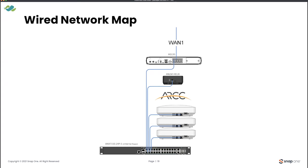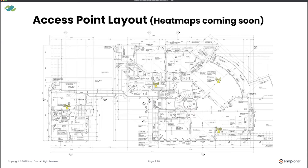And then the other thing that you're going to get is an access point layout. So if you have the floor plans, we'll give you an access point layout with the access point locations. Now, we do heat maps upon request right now, but we will be moving to heat maps included on every project, hopefully by the end of this month.